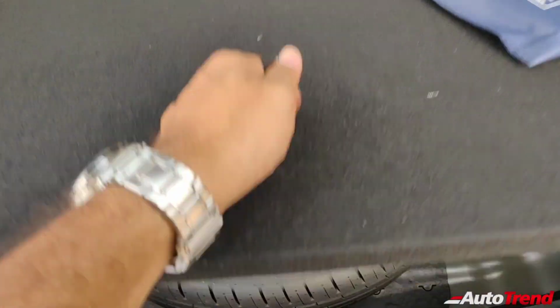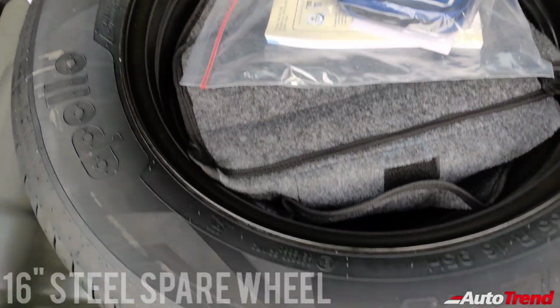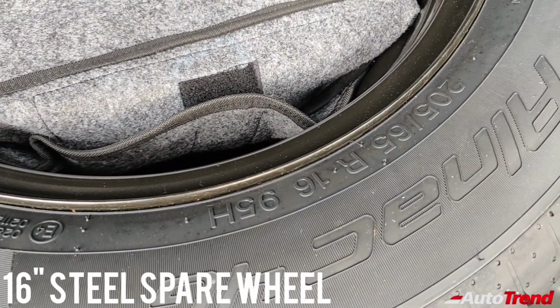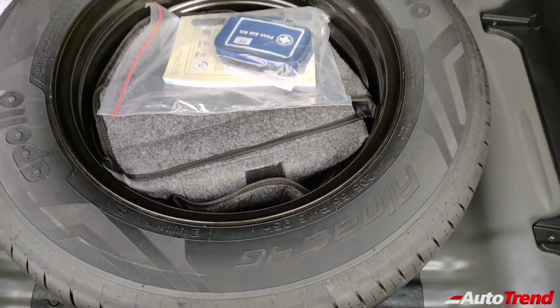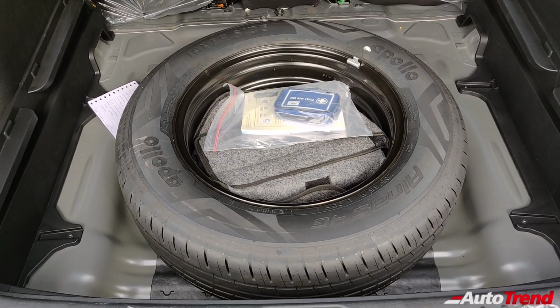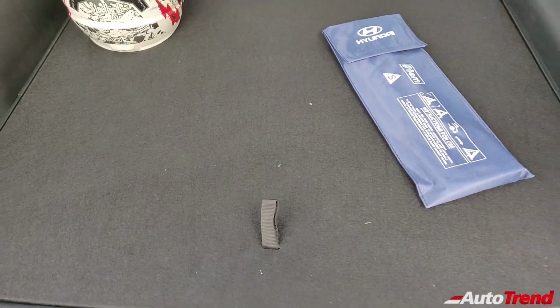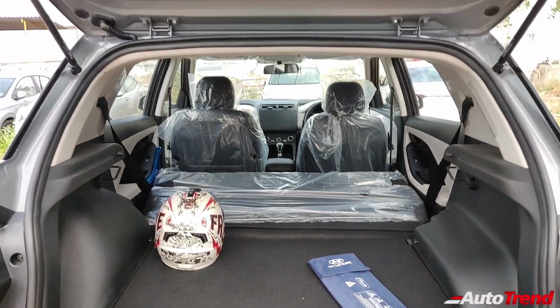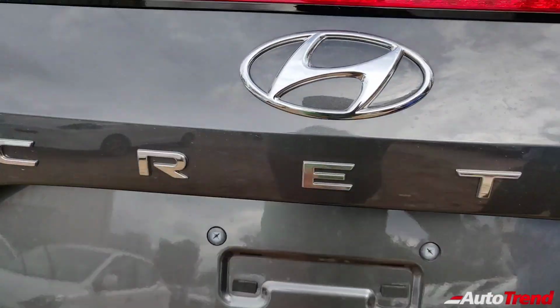Under the boot floor, you of course get to see the very same 16-inch 205 section Apollo tire, which is the standard spare wheel size for the new Hyundai Creta, even on the top spec variants, which come with 17-inch alloy wheels. Apart from the spare wheel, you get to see all the tools and jack integrated into this area itself. So it's good to see that even on this entry-level variant, no amount of practicality has been compromised. Now let's conclude the review of this entry-level E variant of the Creta diesel.